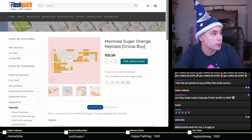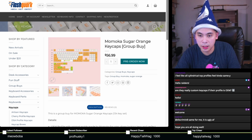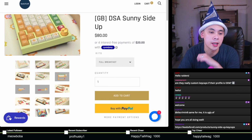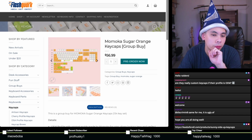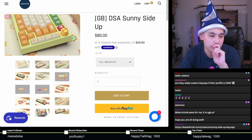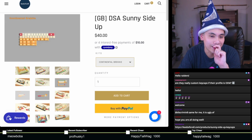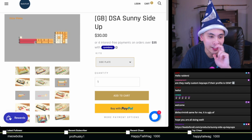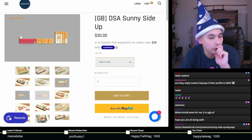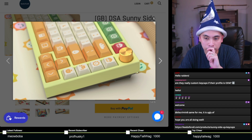All right, next item, next key set that is expiring. Here we go. This one I actually kind of like. This one is DSA Sunny Side Up. If you liked the orange of the Sugar Orange, but wanted something not so high, you might want to consider this. Look, the full breakfast base kit is 80 bucks. The extensions is 40. And the side plate with space bars and the numpad is 30 bucks. All in all, you're looking to spend a total of 150 bucks to get everything here. But yeah, let's go through all of the renders once again.